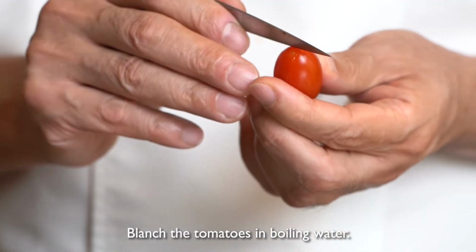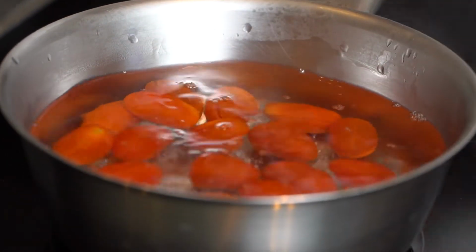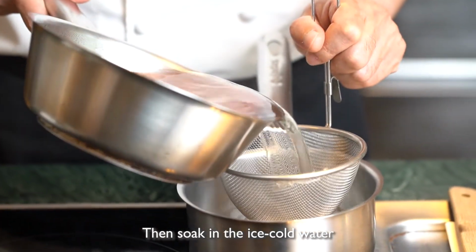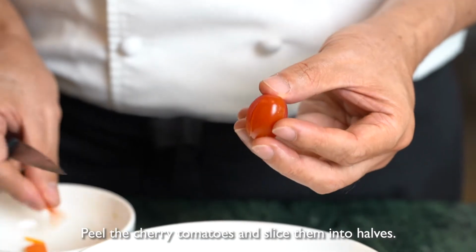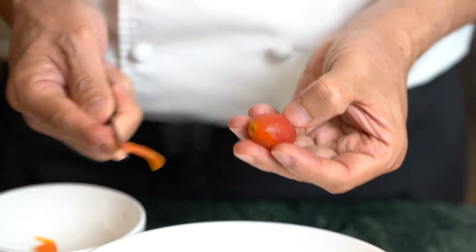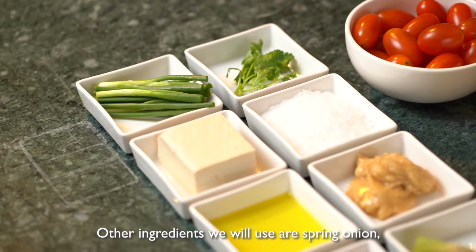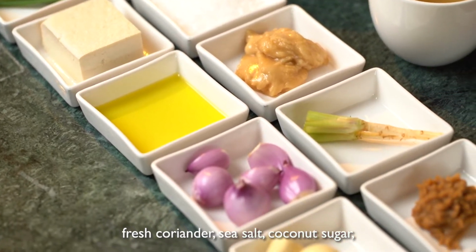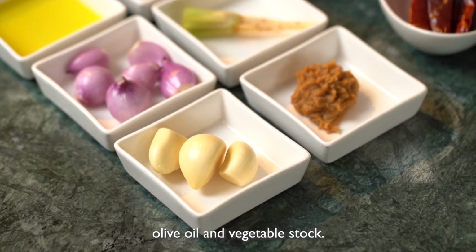Blanch the tomato in boiling water, then soak in ice cold water. Peel the cherry tomato and slice them into halves. Other ingredients we will use are spring onion, fresh coriander, sea salt, coconut sugar, olive oil, and vegetable stock.